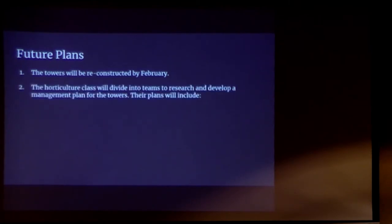As far as future plans, towers will be reconstructed by February. We have one more tower to put together. I have just a small group of students working on that while some other students work on other things in the greenhouse. And we're dividing them into teams to research and develop a management plan for the greenhouse. So the students, I have five towers. There'll be about 2 to 3 students on each tower.